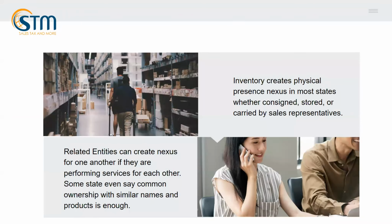Inventory. If you've got clients who are Amazon sellers, they're going to say that they don't believe that inventory creates nexus. Unfortunately, in most states it does. Whether they say that you own tangible personal property, which we talked about earlier, or whether they say that the inventory is consigned, or carried or stored by sales representatives, a lot of states specifically mention inventory. So the argument that a lot of Amazon sellers make is that Amazon should be collecting and paying the tax because this is like a consignment sale.